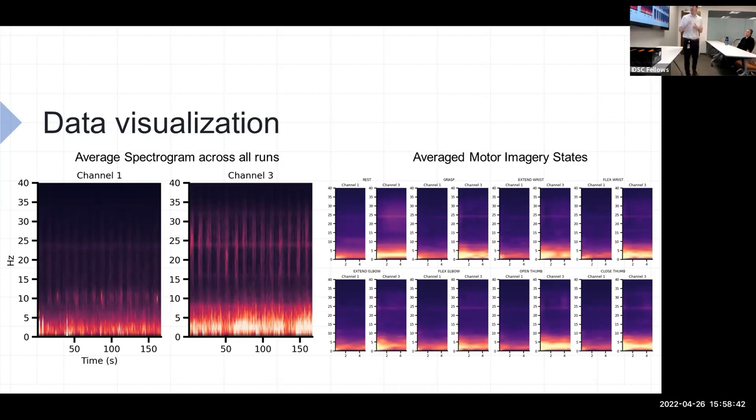But the other promising thing that a colleague of mine actually pointed out is, even though we're really only seeing stark differences between the rest and the move states, if you look down here into the lower frequency areas, you can also see that there's pretty light and dark differences here. And those two areas here actually correspond to the areas where the subject was thinking about moving a more proximal joint. So, promising initially, thinking that these are some things that we can start looking at that will be promising features for classifying these different motor imageries.